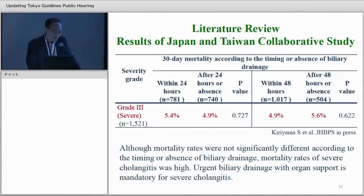This slide shows the result of Japan and Taiwan collaborative study. Although mortality rates were not significantly different according to the timing or absence of biliary drainage, mortality rates of severe cholangitis were high, about several percent. This result indicates that urgent biliary drainage with organ support is mandatory for severe cholangitis. Then we decided not to revise the flowchart for severe cholangitis.